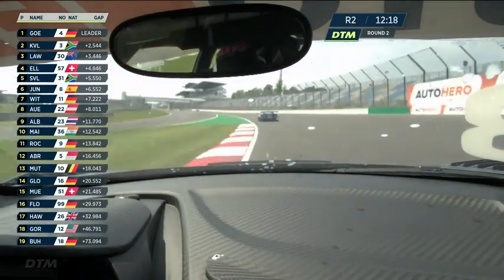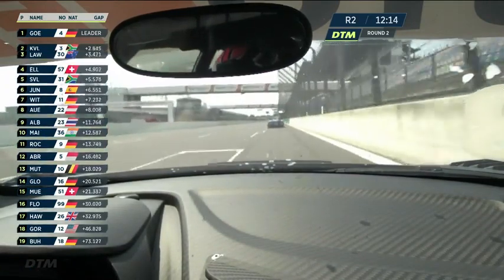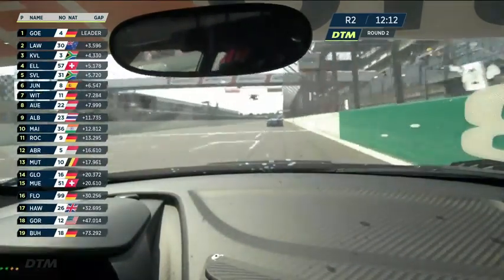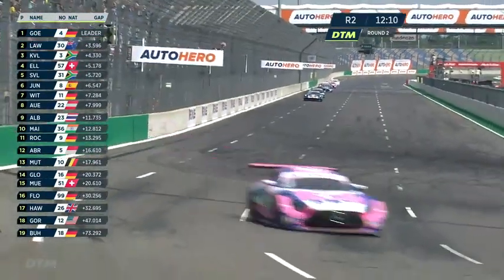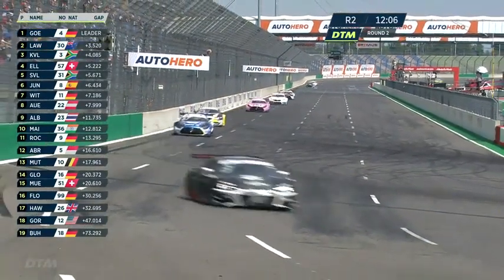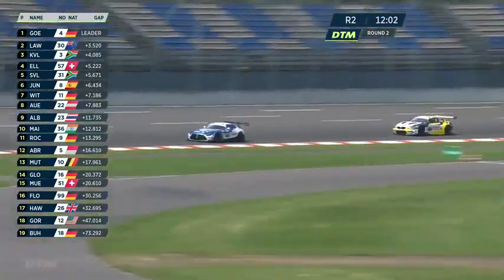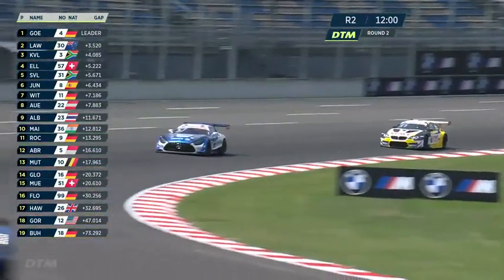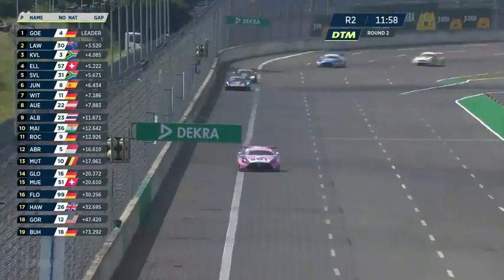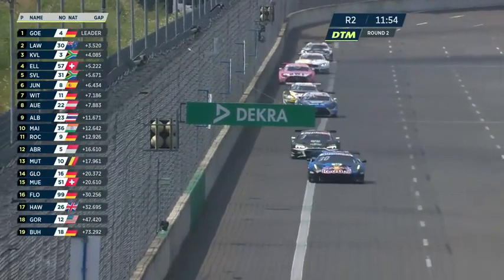Liam Lawson, second in the championship, second in the race now, and you're on board with Kelvin van der Linde, the championship leader. So if it stays like this, second place and Liam Lawson, that is going to be 18 points. Third place, 15 points for Kelvin van der Linde. The gap between them coming into this race was 7 points, so it's going to come down to 4 points, the gap in the championship. That's not very much at all. I mean, you don't need to be a great mathematician to work that out.